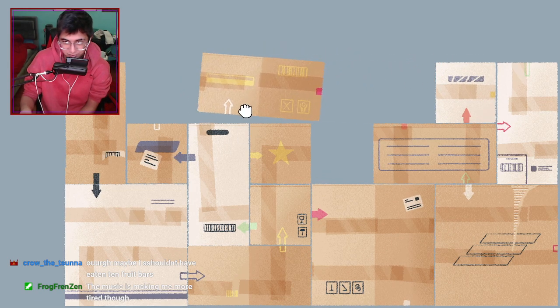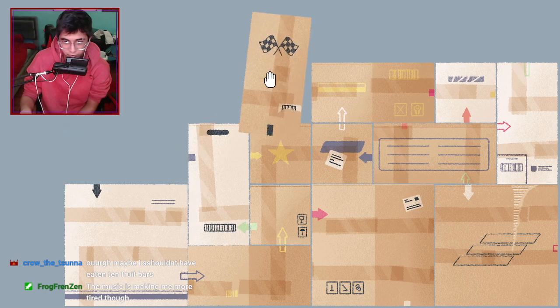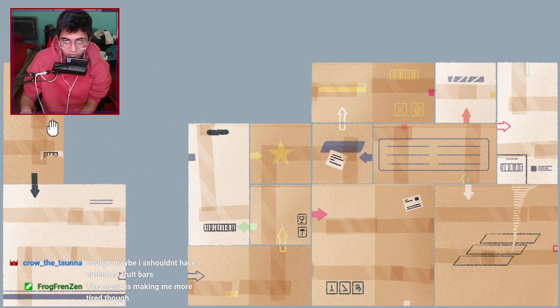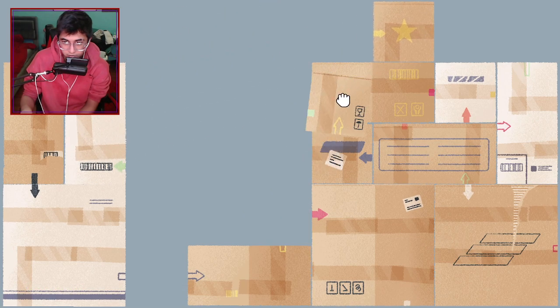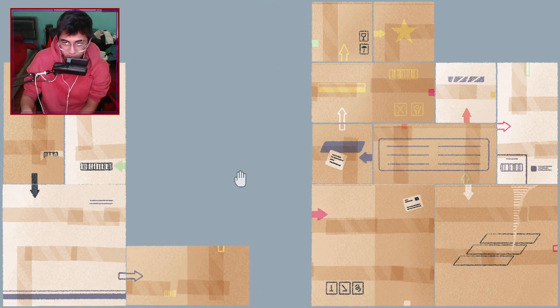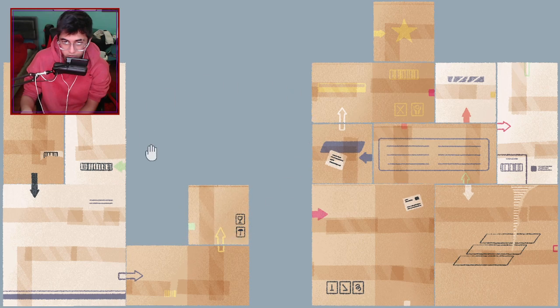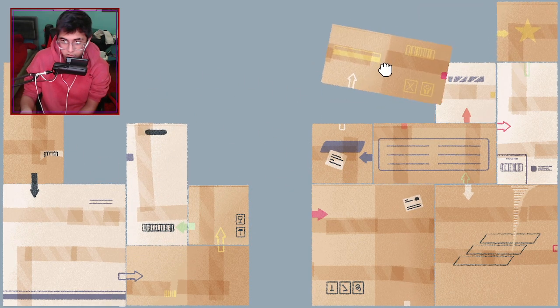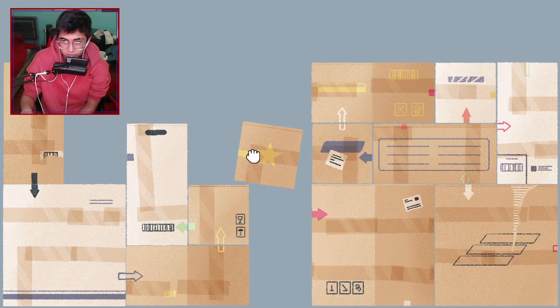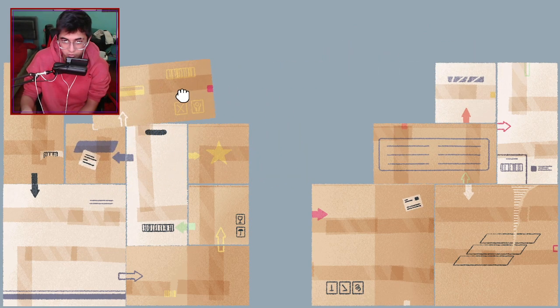Just a bit. Alright, we gotta move all this over, because we need to move this over one. Gosh, all that work. That works. This goes there. This goes there. Oh, shit. Put you there, put you there, put you there, put you there.